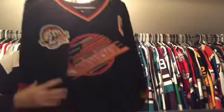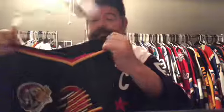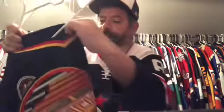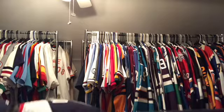Everything is stitched. The blue lines were not stitched. They were all generically done, even the patches, everything on the jerseys was heat pressed on. These are stitched. And for $25 extra, again, they could have charged more. So you can see that on the C right there, on the captain's C, it's stitched. And if I look at the inside of the jersey, I can show you that a little better too. There you see it, all stitched, all beautifully done. Very nice. As I drop the jersey, didn't mean to do that.